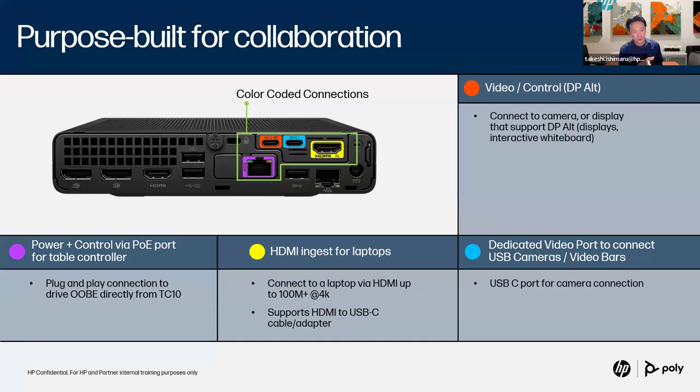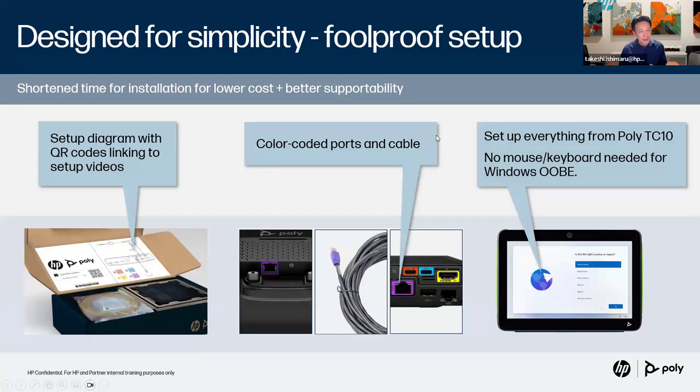Now, the purple port is probably the most important port here. This is used for connecting the Poly TC10. It's a link-local PoE port, and you can plug in the TC10 directly, and it will have a bigger purpose in the future as well. But these are purpose-built elements of the PC, and that's part of the overall design philosophy for this solution.